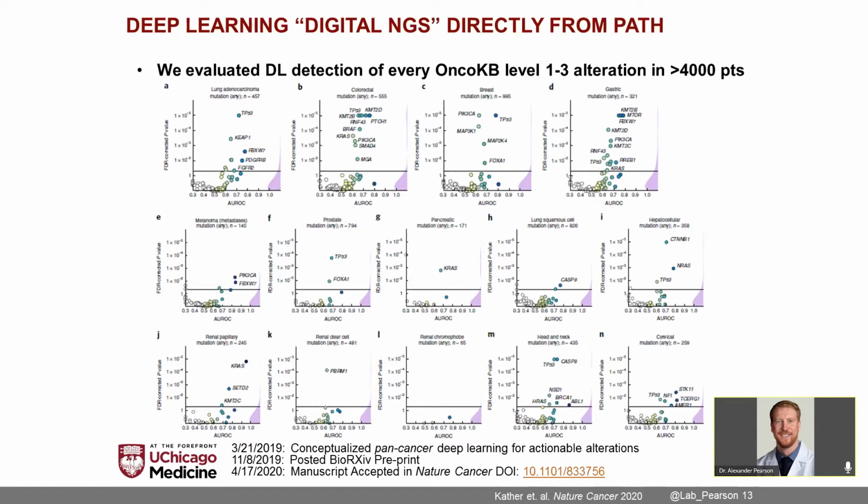So cancer patients, sometimes to identify a target for a given type of treatment, we would evaluate using a molecular test whether or not they have one mutation or another. And we sought to see if we could do this directly from the pathology slide, directly from the architecture of the tumor, in all of the most frequent types of cancer, in all of the most frequent targetable concepts.